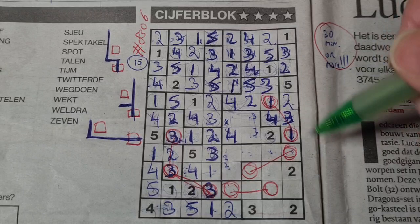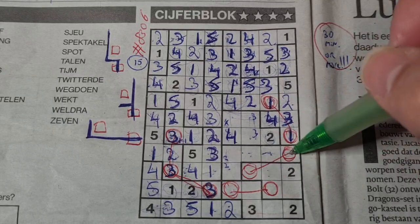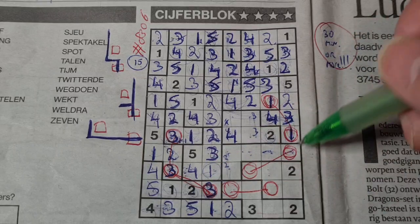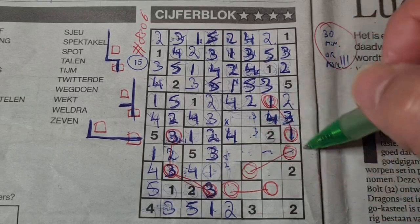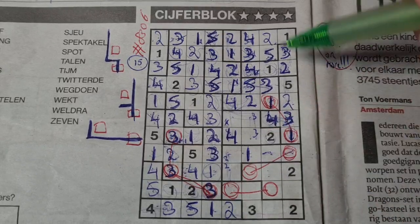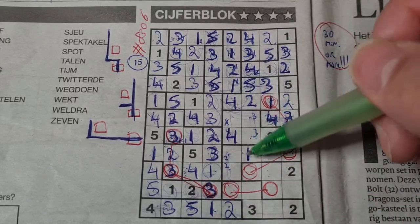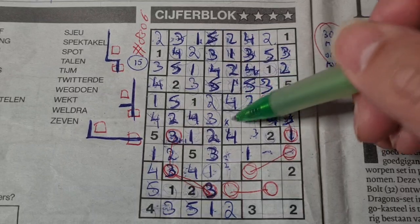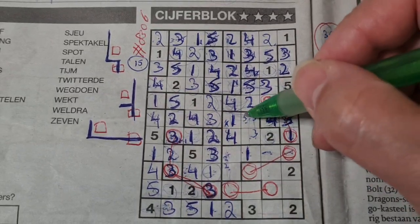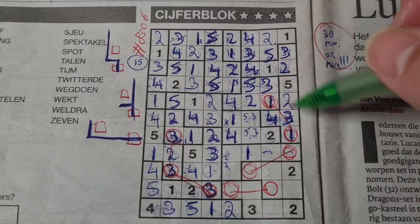Well, these 2 boxes can be a 1. Those 2 boxes can be a 1. So the 1 in this L-shaped area should be there. Okay. Now this box can be 1 and that box can be 1. So 1 box left for the 1 in this area should be there. So 2 numbers left for the numbers 3 and a 5, 3 and a 5. Okay.